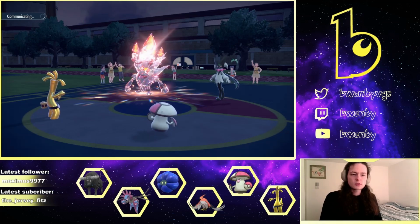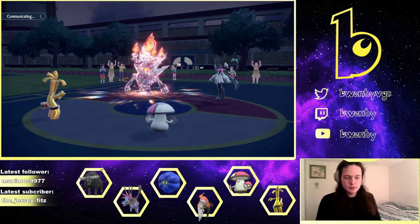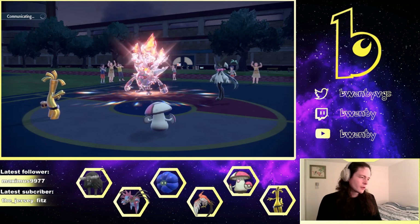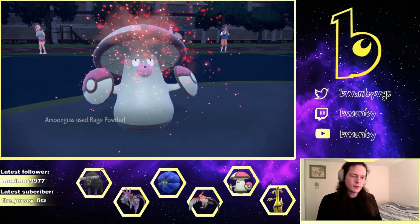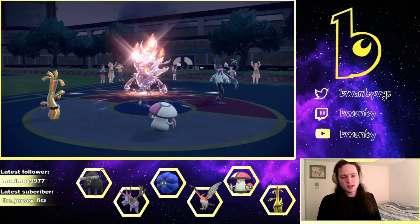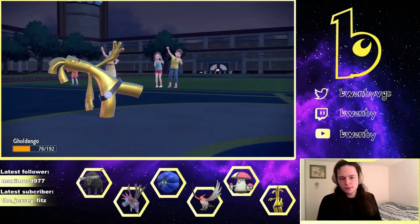I maybe should have gone Terra Steel there, actually. Just to get around it. Because Knockoff is going to do a lot of damage. But I have a super bulky Goldengo, so I think I survive it. I guess it's a Choice Band, though. This may have been a mistake. I should have just gone for Terra Steel there. They just suck a bunch. That's fine. I'll live that.